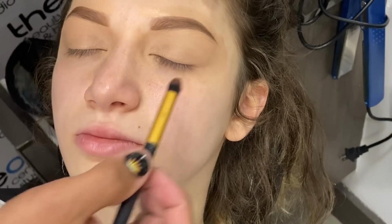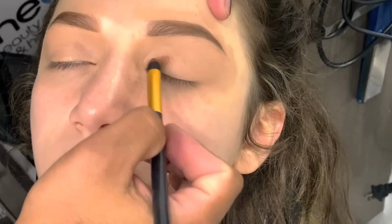I like the color he went for in my eyes. I feel like it's natural, it's subtle, it's just the perfect shade.